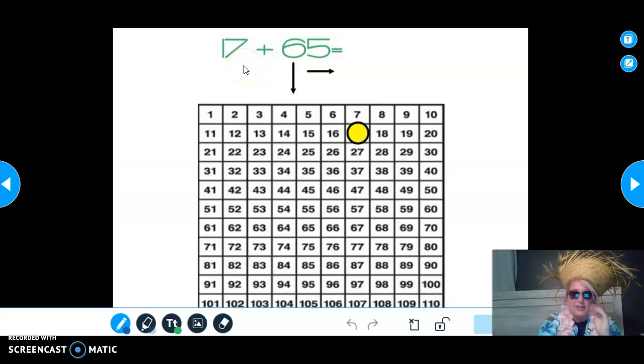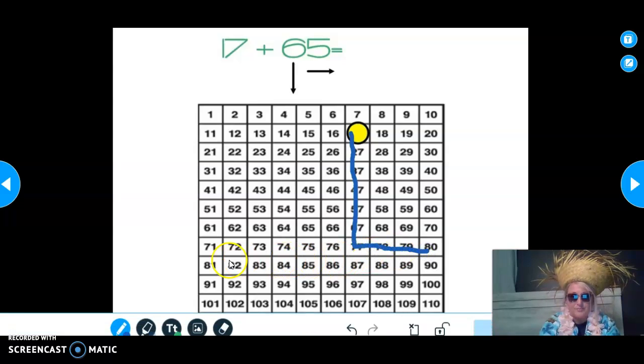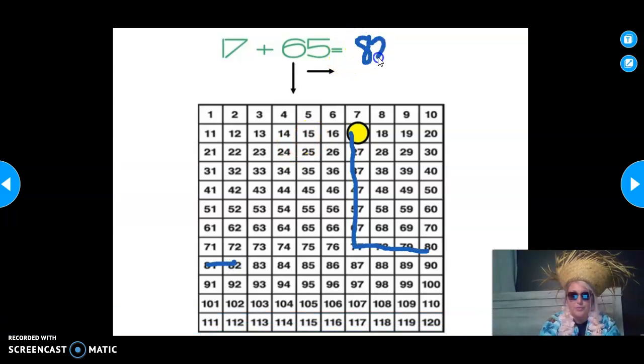Here we did on 17. I know on the last one I said the biggest number. I just always say the biggest number because usually you have to move less, but it really works either way, I guess. 17 is where they wanted to start, so that's where there's a yellow dot there. We're going to go down 6 and over right 5 times. So 1, 2, 3, 4, 5, 6, and over 5. 1, 2, 3, 4, 5. We landed on 82.